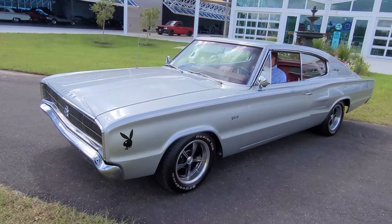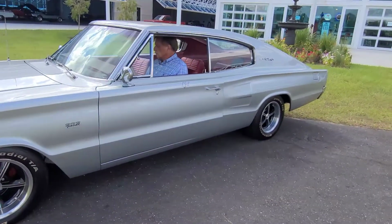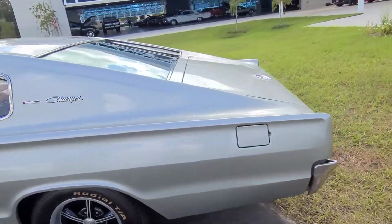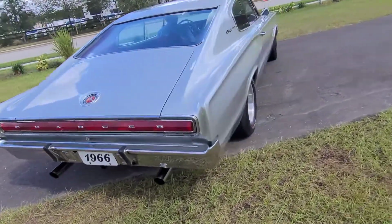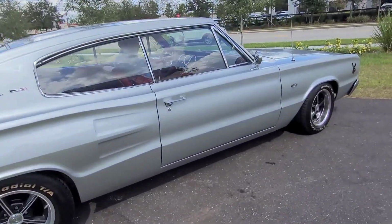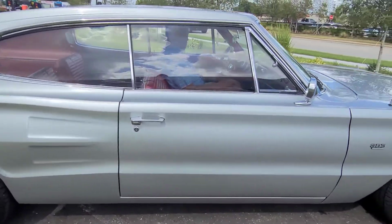Got the 1966 Dodge Charger. This thing is in immaculate shape. Everything from the inside to the outside, paint job, motor, tires, everything is awesome. We're gonna go for a ride to show you just how it rides.